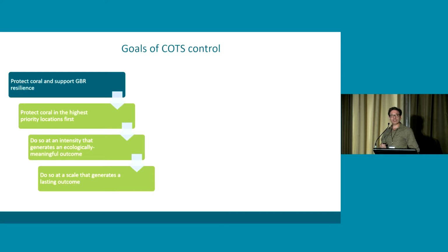To save coral in an ecologically meaningful manner, we need to target our actions to protect coral in the highest priority locations, and then when we go to those locations, we need to implement control at a level that generates an ecologically meaningful outcome, and then we need to make sure that that outcome's maintained over time.